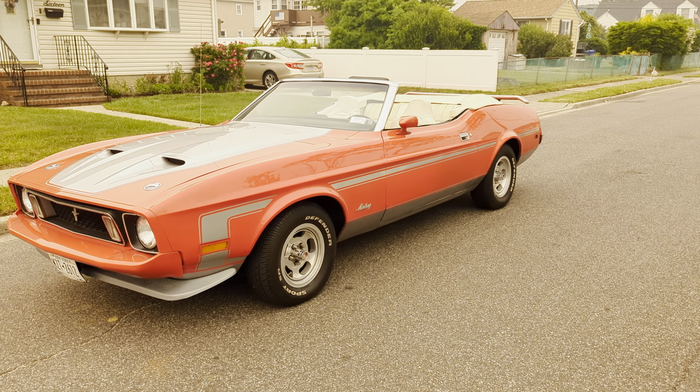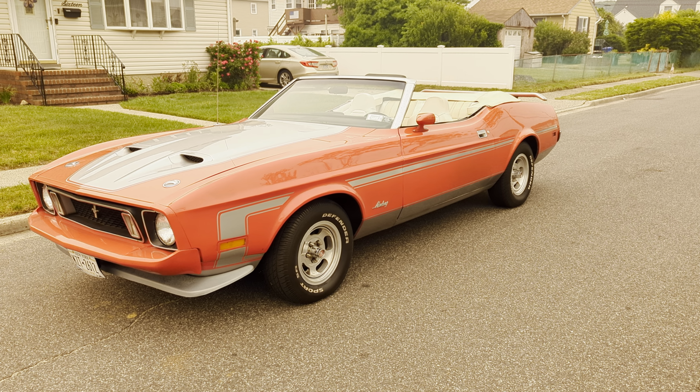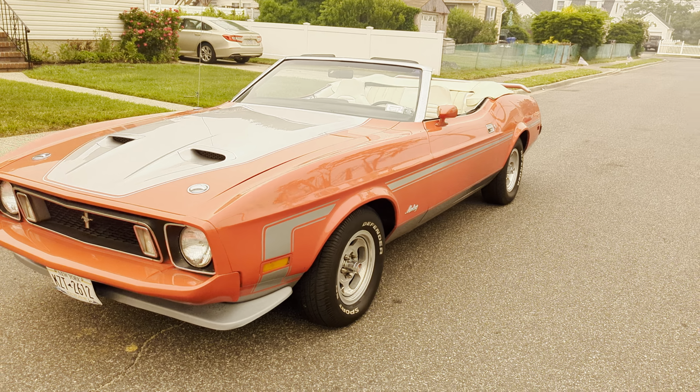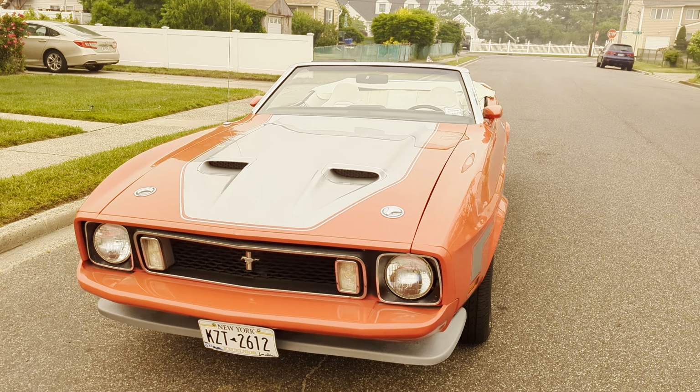Today we have a 1973 Mustang Convertible. It's a beautiful little car, runs and drives fantastic. Finished in white with a white interior and a white top.